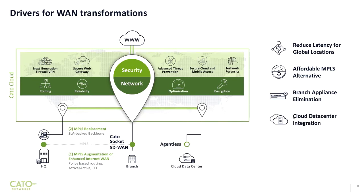Next, we are integrating the cloud data centers. Basically, without installing anything in the cloud, and I'll talk about that, we can connect every cloud data center that you have in 10 minutes: Amazon AWS, Microsoft Azure, Google Cloud, and others. We can connect and make them an integral part of the WAN, subject to corporate policy, access control, and full visibility. Essentially, the cloud becomes an inherent part of the network.